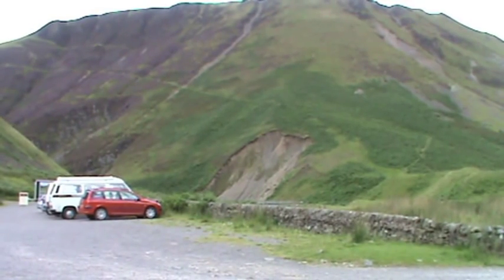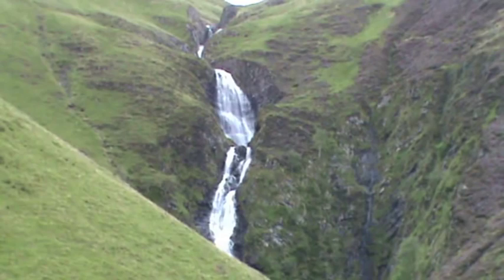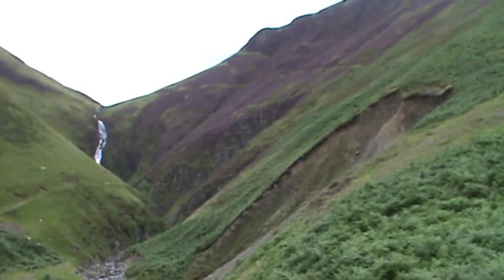So we head forward now through the car park, over the bridge. Well, that's where we're going, up there. And you can sort of see the line as it goes along the top, you know, comes out near the top of the waterfall. It's going to be a hard one, but it's going to be a good one.